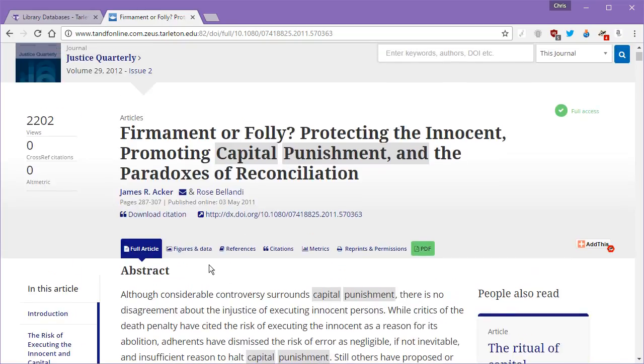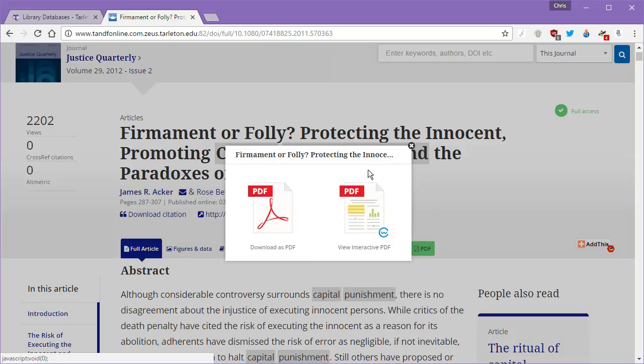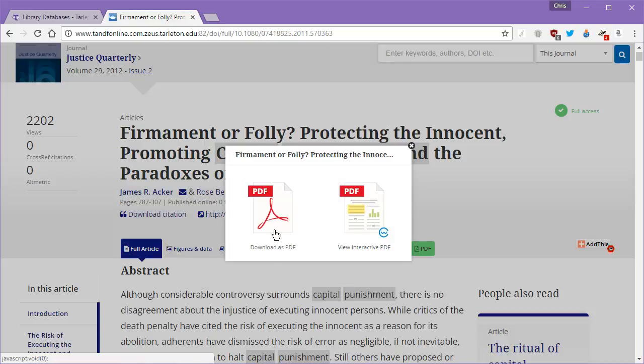If you're only needing something like figures and data or something to that effect, then it's not going to be as helpful to you. But what you want, again, is the PDF, which is right here, listed as PDF. Do not choose interactive PDF. The one on the right is designed entirely for you to use online and won't be nearly as helpful to you. Download as PDF will have the same problems all the others do.